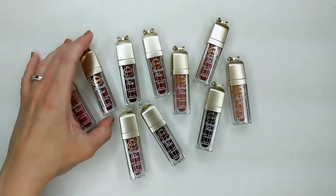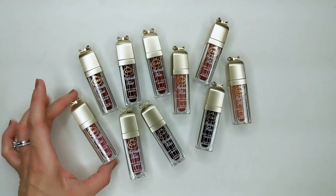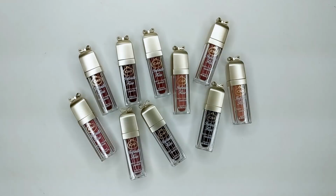So even though I haven't tried these out on my lips yet, just from swatching them, I feel like they go on really richly pigmented. They're very smooth as well. They didn't go on patchy or streaky in a swatch, at least. So I'm very hopeful that I'm going to really like these a lot.